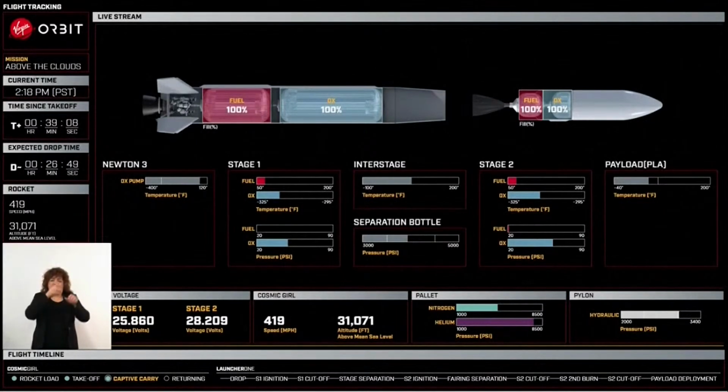Across the bottom of this GUI, you can see some other information regarding both Cosmic Girl and the rocket pertaining to bus voltage, the speed and altitude of Cosmic Girl, which you can see is flying at 420 miles per hour at an altitude of 31,000 feet, as well as our pallet and pylon, which is our separation system for the rocket. So by all means, stay tuned throughout the rest of today's mission and take a look at these GUIs as they update, as they'll provide plenty of information on the relevant section of our flight segment.